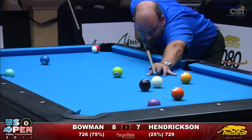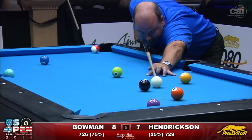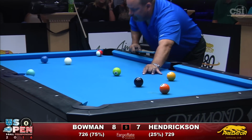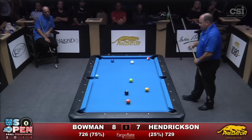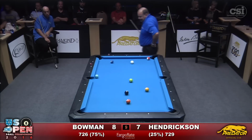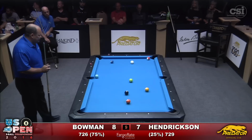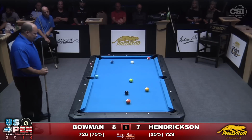Okay. I didn't think he could see it through that opening. That is the easiest shot he has. Well, it is. I agree. Don't kiss this ball. Well, he kissed it good. Kissed it just right. He can move the 7. If he's smart, he's going to do something with the 7 next. And he'll have a shot on the 6 or the 3.